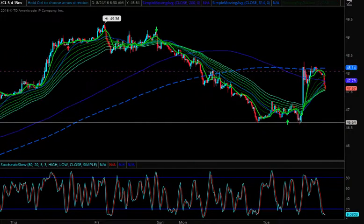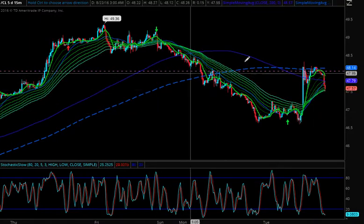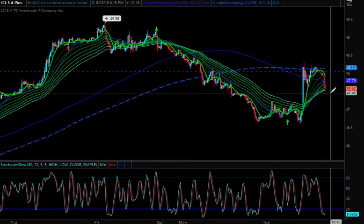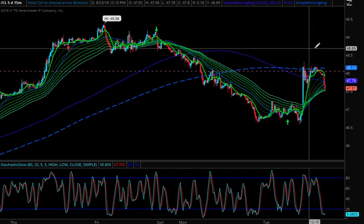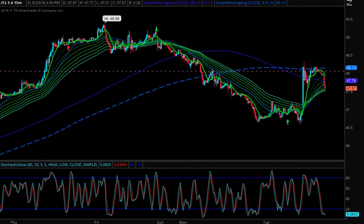You can see on the 15-minute chart how we failed right at the underside of pi. So that's good for the bears. We want this to roll back over. That was a nice failure though. I missed that. I was thinking of selling maybe 48.5 or 49. I just missed it. Wasn't paying attention.